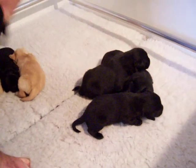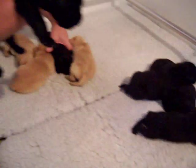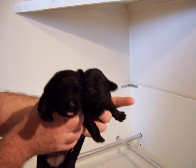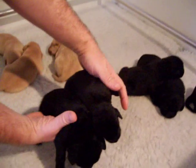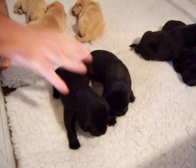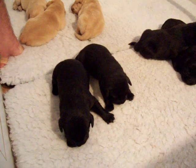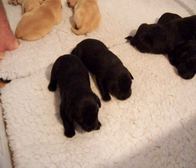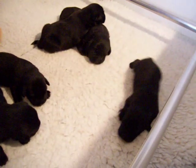Then if we look, these are the two black girls. They're very similar as well. One slightly larger than the other, as you can see from here, but not a great deal of difference in size. Look at Oreo there.